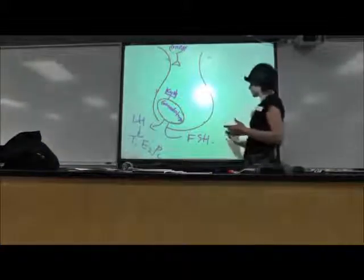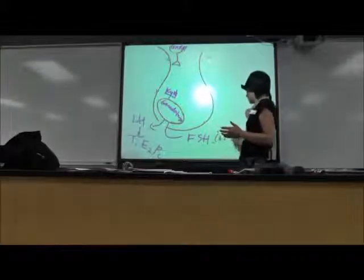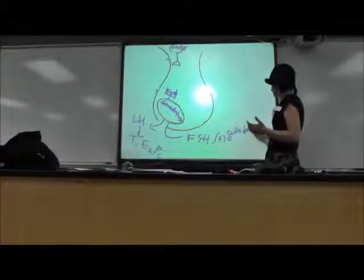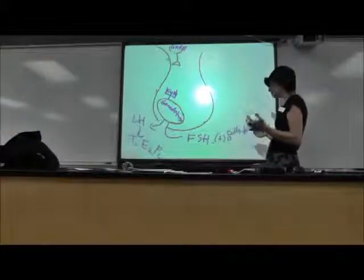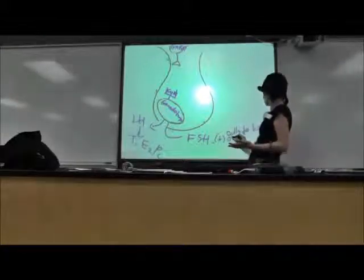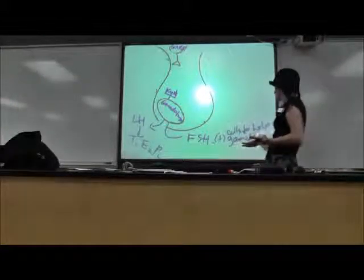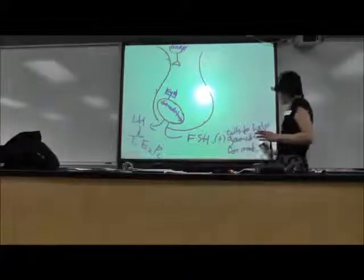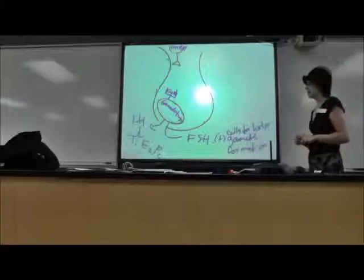FSH is going to stimulate cells to help develop our gametes. So we'll say cells to help. It's not stimulating the gametes directly, it's stimulating cells that are helping the gametes grow. So it's stimulating cells to help gamete formation. The gametes are sperm and oocytes.